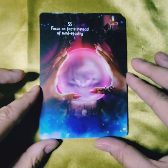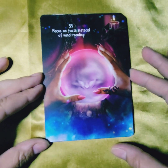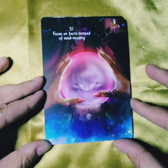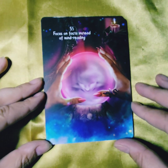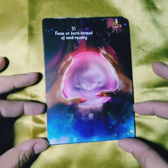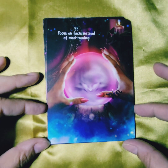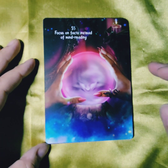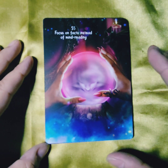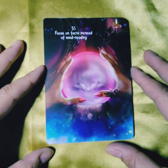Focus on facts instead of mind reading. I love that. Sometimes we just need to find the reality of it all. We don't know what people are thinking. We don't know why they're doing the thing they're doing, but we can look towards the actual facts and see exactly what is going on. So it's kind of like actions speak louder than words. If someone's just talking, look at what they're actually doing.